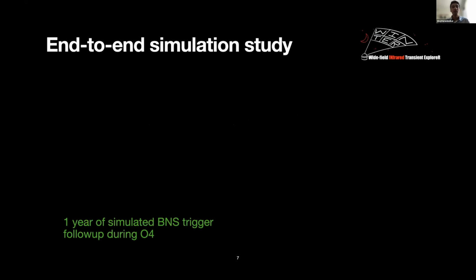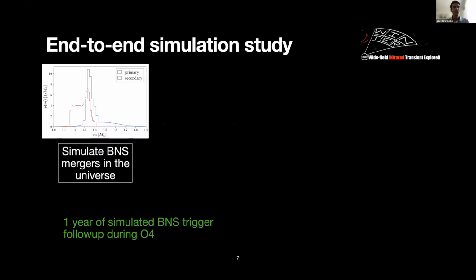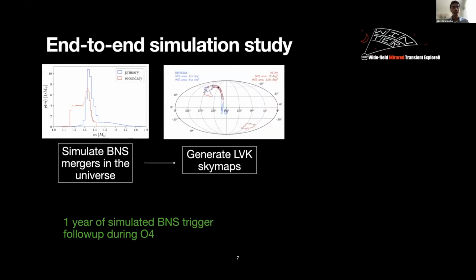So I'll quickly describe our end-to-end simulation in one slide. We started by simulating binary neutron star mergers in the universe based on existing rate estimates. Then we passed them through the relevant LIGO pipelines, identified which ones will be detected in gravitational waves by LIGO, generated these localization sky maps for them.